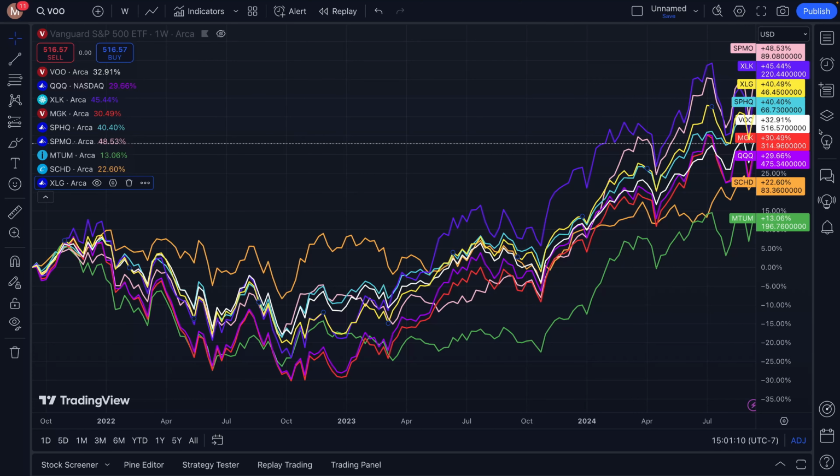Now, if we look at the 3-year, Vanguard S&P 500 is sort of middle of the road at around 32% return. And we still have XLK, XLG, and a bunch of them above. And then the Schwab US Dividend Equity ETF is below, and MTUM is the worst performing one so far.